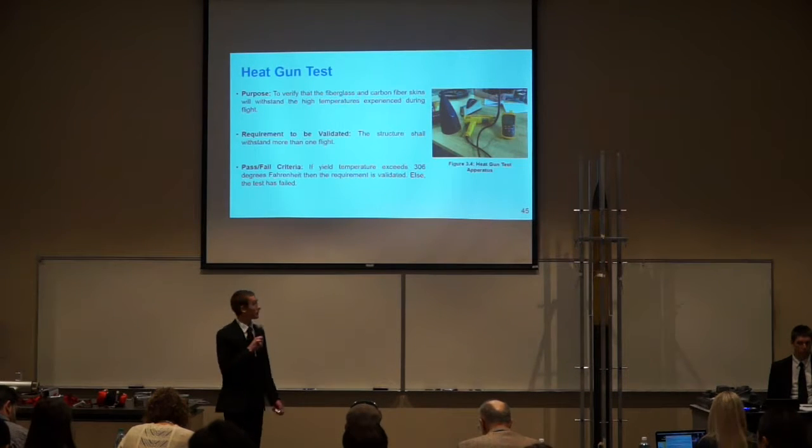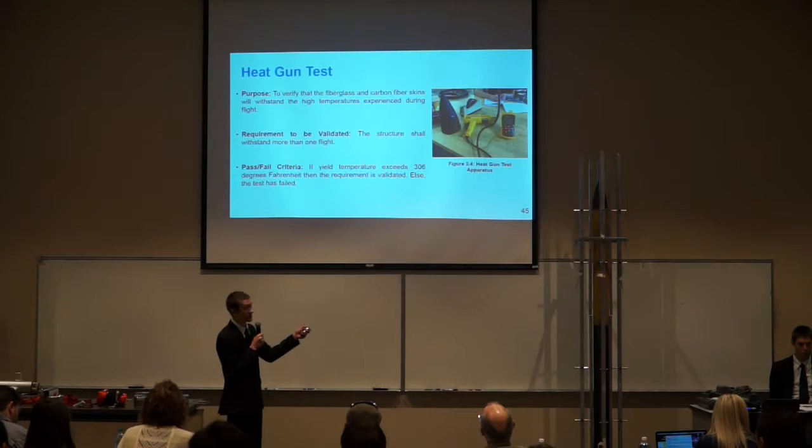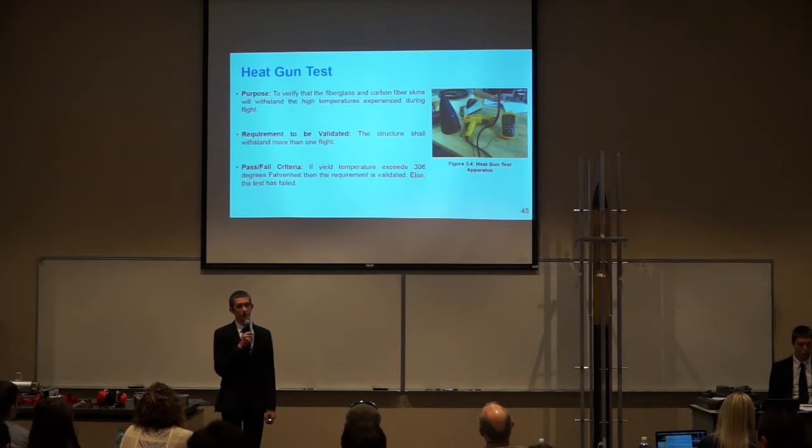when temperature was applied. Here you can see the nose cone with a thermocouple, which was attached to it using a piece of silicone tape, the heat gun that was used in the test, and the thermometer that was used to record the temperature. The pass-fail criteria for this test was that if the yield temperature exceeds 306 degrees Fahrenheit, then the test shall be considered to validate the requirement.